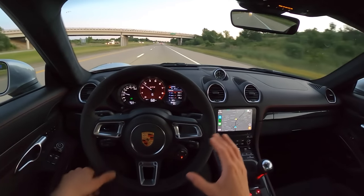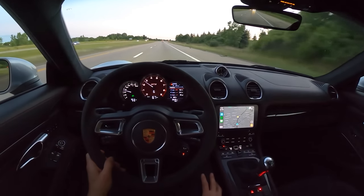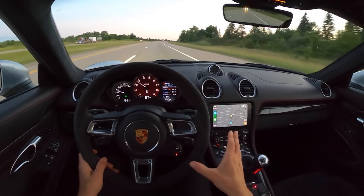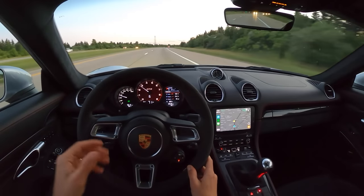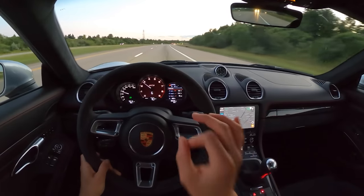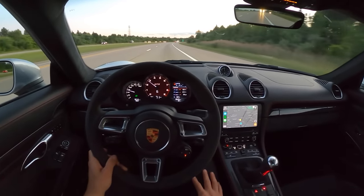It is a little bit lighter and a little bit more daily driver friendly, I think. And there's nothing wrong with that. If you want something super hardcore and super visceral, you might want to look at a GT3. But as it sits, I think this Cayman GTS is just about as perfect of a balance as you can get for a sports car on the street.